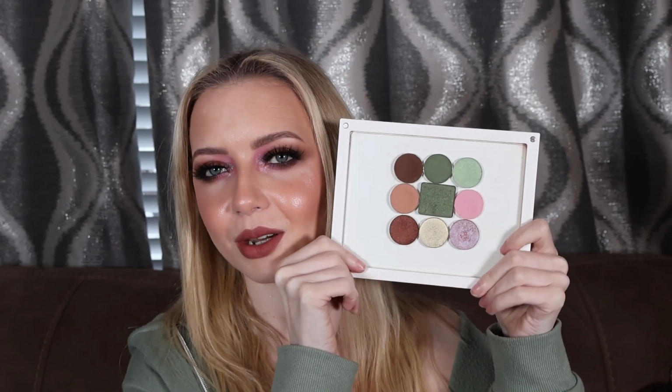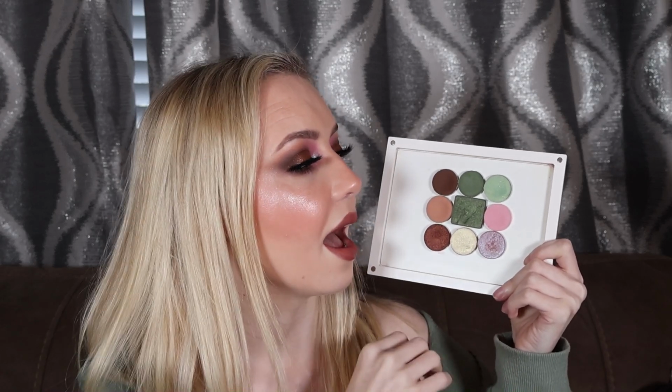This is earthy with little pops. So we've got the gorgeous greens, sagey greens, foresty greens, the browns as well, rich browns. I'm going to pop up some swatches as I'm talking as well.